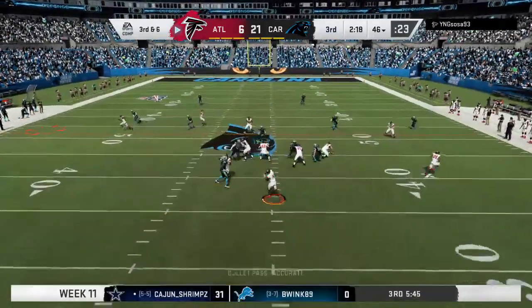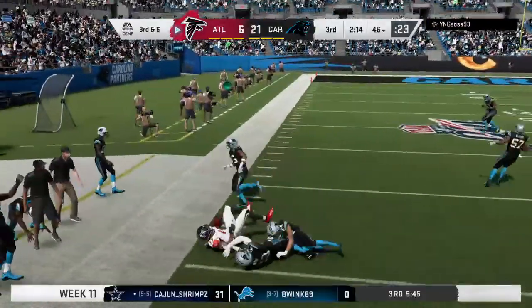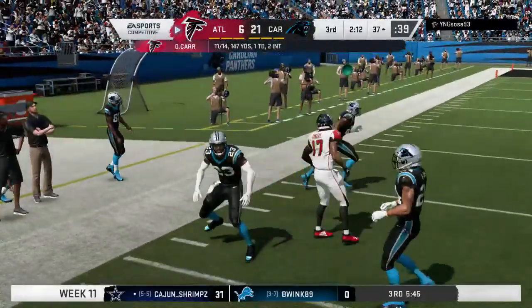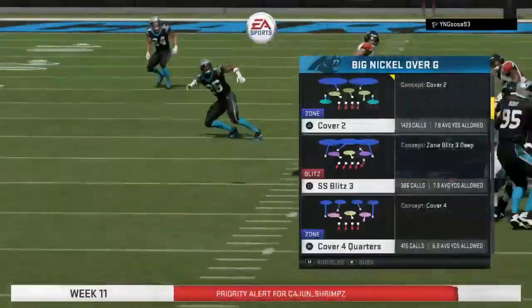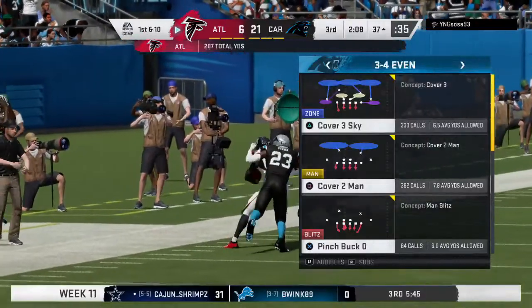To throw, it's Carr. And that's complete to Sanders. And he is tackled inside the 40, not quite to the 35. A nice pickup there, 18 yards, first down Falcons.